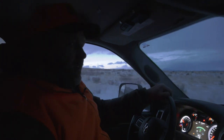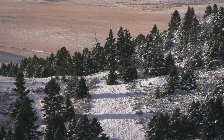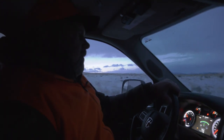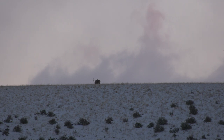But as soon as the sun comes up, they want to get in the cedars, get bedded up, and just disappear for the day. And that's why we're going to get up high and glass. See if we can catch some elk in the pockets, find a good bull, maybe catch a good buck. We've got deer and elk tags. Anything could happen today.